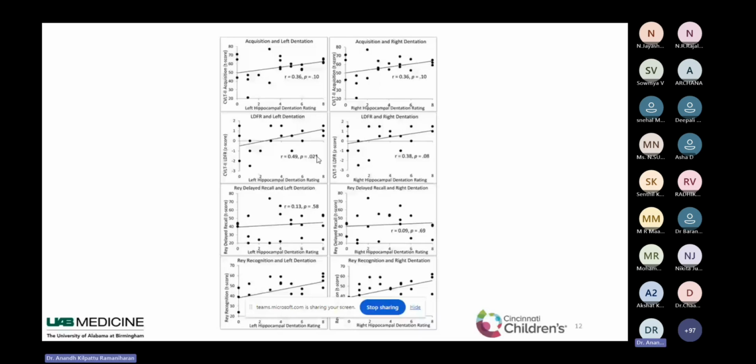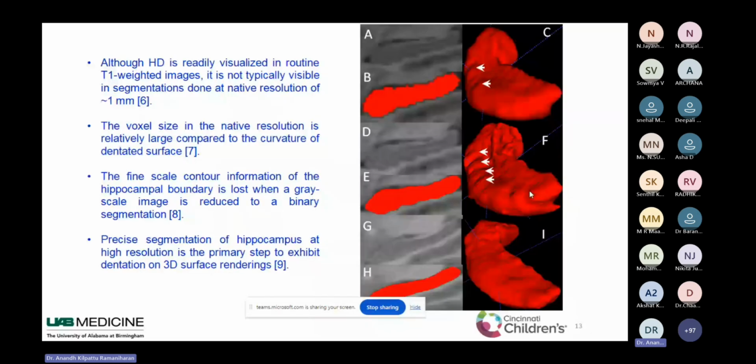Okay, so the idea here is to show that dentation has something to do with the memory performance of individuals. Later we will apply this concept to temporal lobe epilepsy patients or patients suffering from memory related disorders. That is the whole idea behind this. So we had high resolution scans to visualize the hippocampus. What if the research group doesn't have that facility, and they have only standard T1 weighted images? Should we drop the research or how to proceed further? These are the questions.